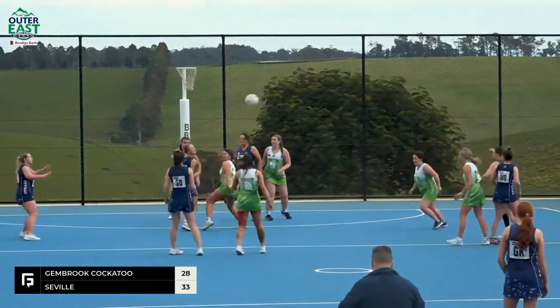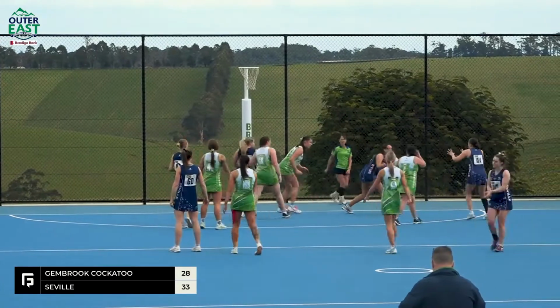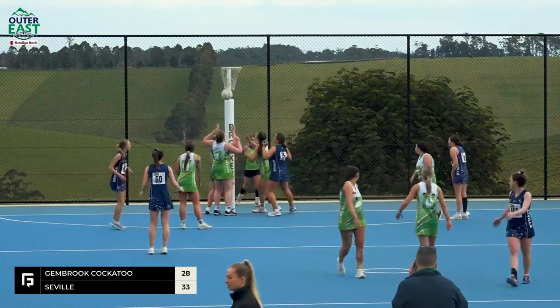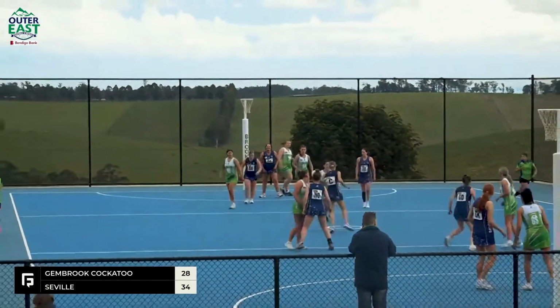Wicks has the ball now. Long pass wide here. Morse has got the ball. She goes to Minnie. Minnie to Dowling. This for the biggest lead of the game. 6 goals. And Ellie Dowling makes no mistake, and the score's 34-28. And they've done this very well here, the Blues.